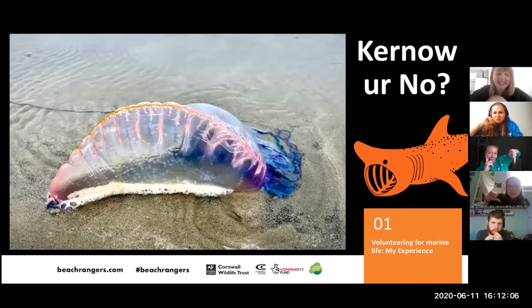This was taken in Cornwall. If you saw the background, I don't know if anyone knows it, it's St. Michael's Mount, which is where the castle is. I don't know a lot about these, but every winter we have mass strandings of them. Everyone says they're a jellyfish, but apparently they're a siphonophore, or however you say that. They can definitely sting. They are a very weird species. So that was the Kernow or No game.